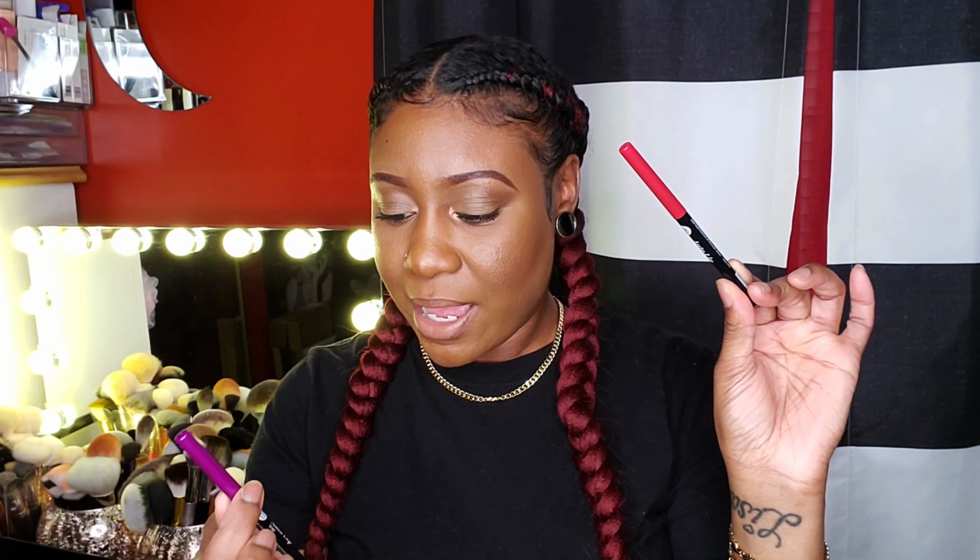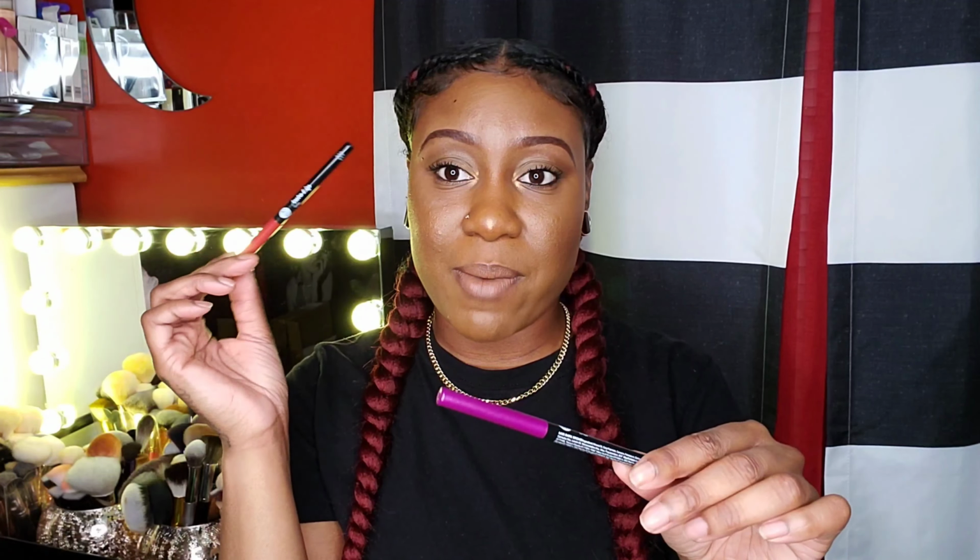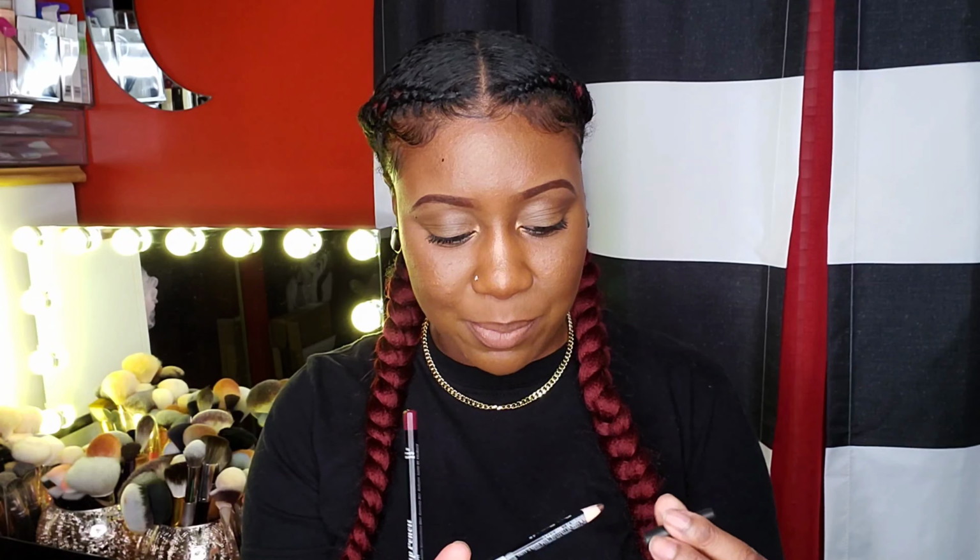Then I have a red lip liner, and then I have this purple color. I bought the red one for my eyebrows, and then this is just for my lips. And then I am actually wearing this eye pencil for my eyebrows right now. This is in the color dark brown. This is their eye pencil. It's kind of like a reddish brown. If you don't like reddish brown eyebrows, then that might not be for you.